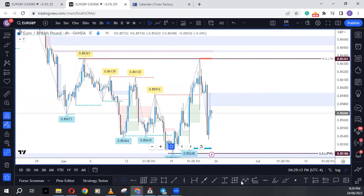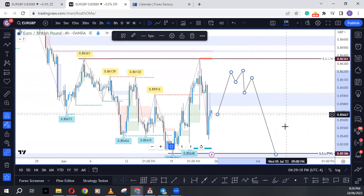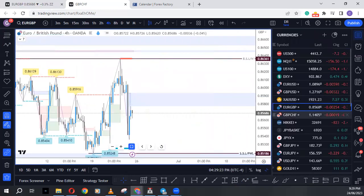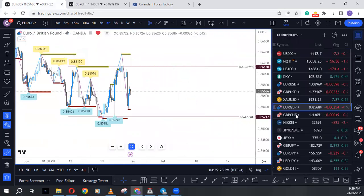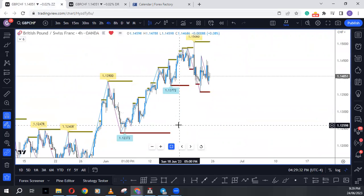So what you'll be waiting for is something like this, a rally here, then a move back down on the EURGBP. So the next pair we're going to be looking at is GBPCHF. The GBPCHF is, we might see a bit of a downside on it.